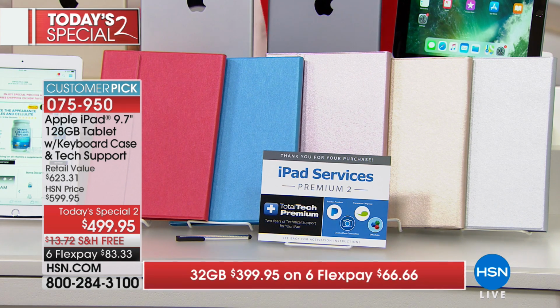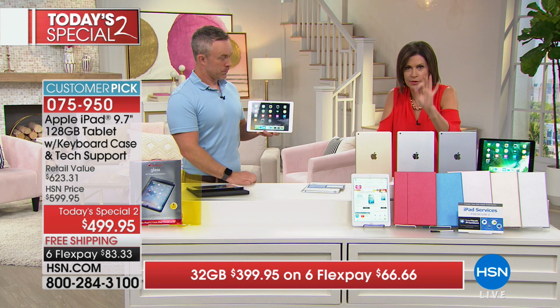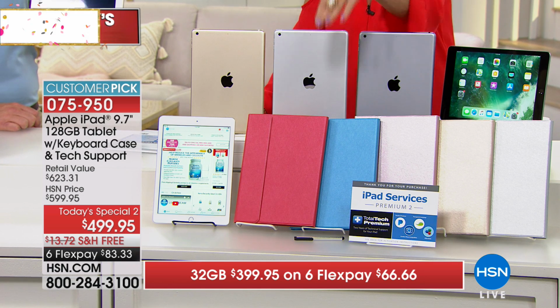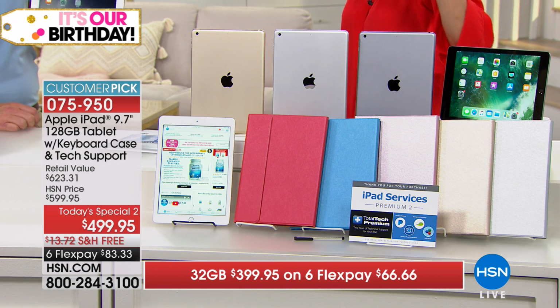But here's the thing, if you want the 32 gigabyte in the silver, we have already sold out of the red case, 32 gigabytes in the silver. The red is sold out. We only have 100 left of the 32 gigabyte in the silver with the white face. And when it comes to all of the different cases that we have available, about 2 dozen in each. So you will need to choose that rather quickly.